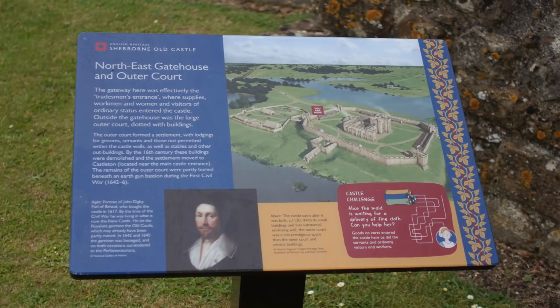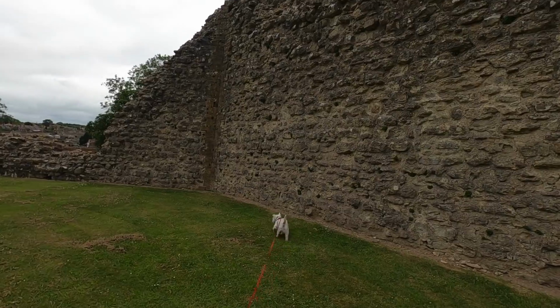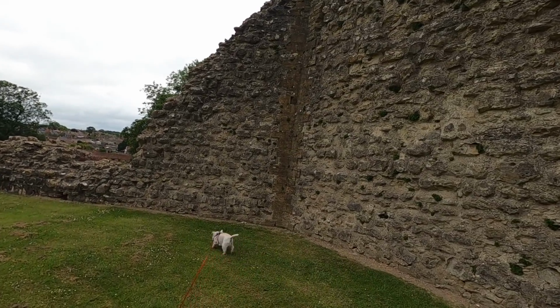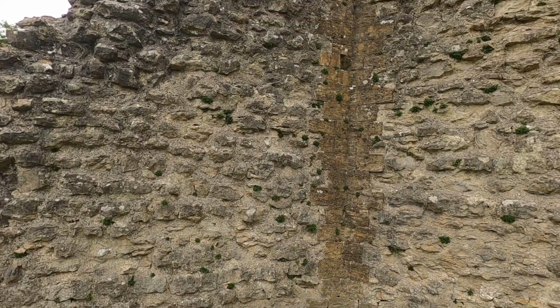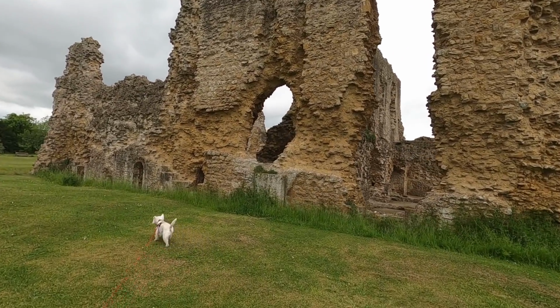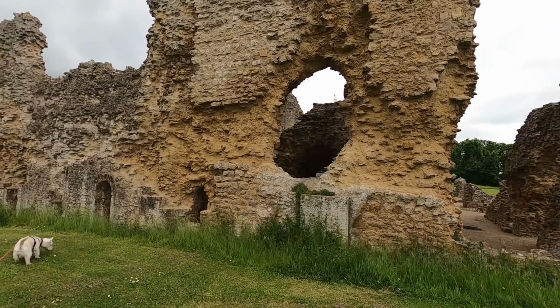1642, 1646. Yeah, you can see this was a massive wall, wasn't it? Absolutely enormous. Right, cornerstones here. Bizarre. Those walls don't look all that safe.